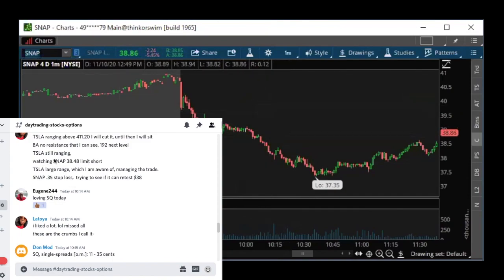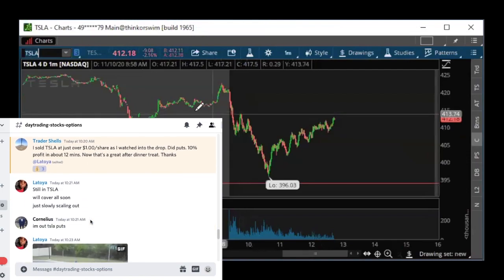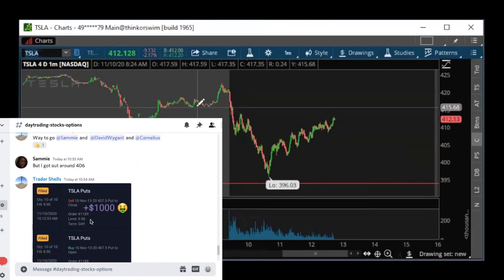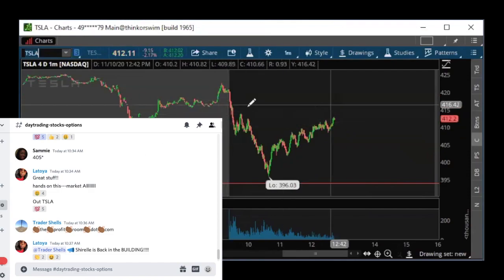Now, the puts with Tesla, you'll see some members took the put options. And just like any video I do, remember, just because I'm trading the shares, I could say, hey, grab the puts. You can short the, well, not short, you can buy the puts. You're going to capitalize when price is going down.